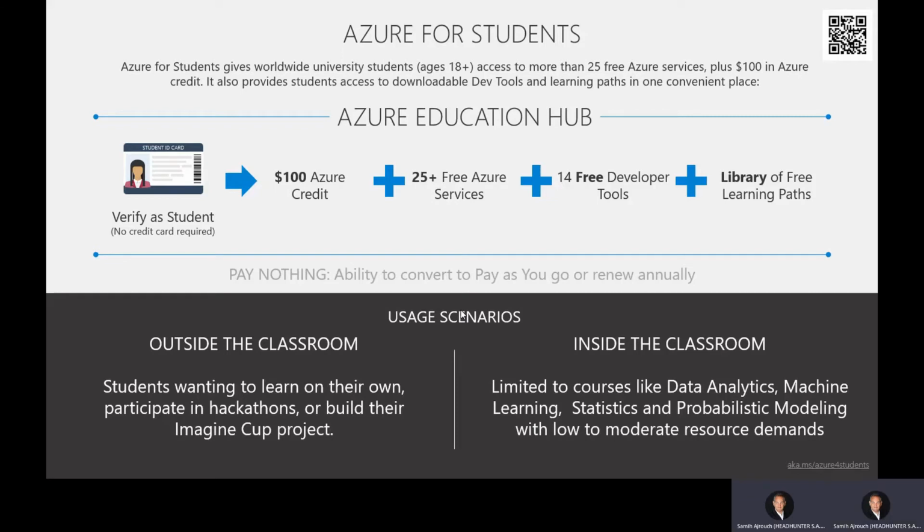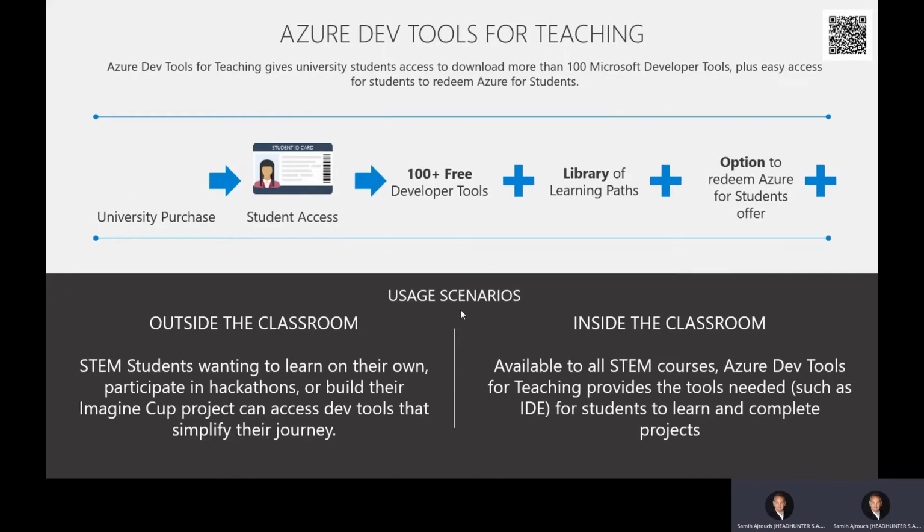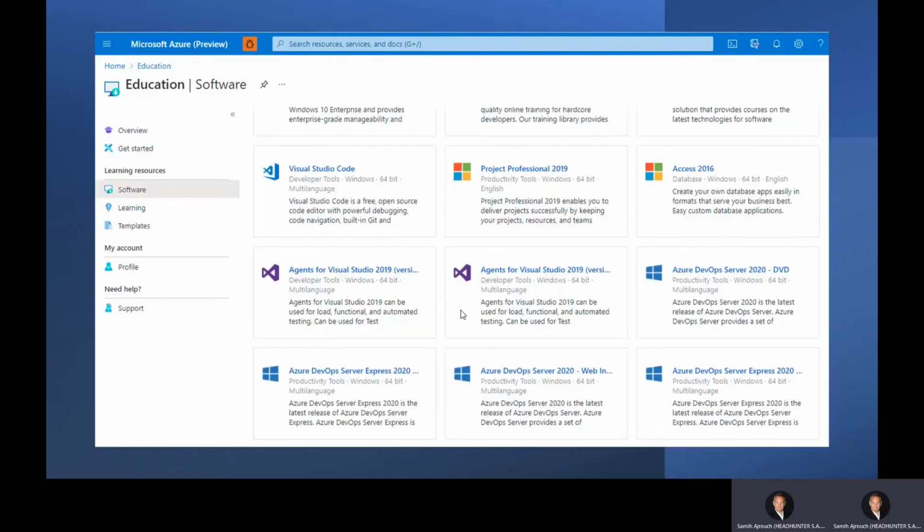Another program that we are offering for students and educators is Azure DevTools for teaching, where they have access to 100 free developer tools such as Visual Studio, Azure DevTools, access to a complete library of learning paths, and the option to redeem the 100 Azure credit dollars as part of Azure for Students. These are some of the programs that you can download and use within your learning or teaching journey. For example, Visual Studio Code, Azure DevTools, and a complete list.